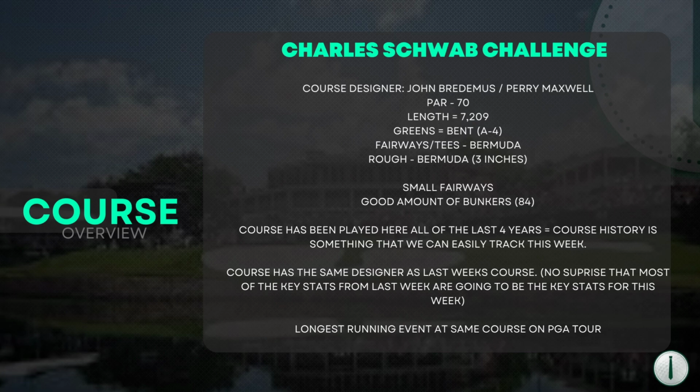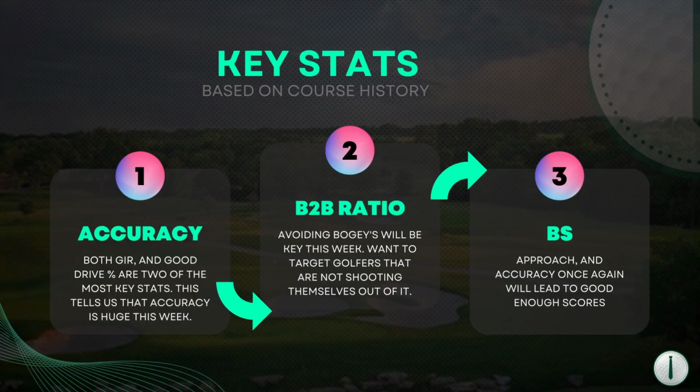But looking at the Charles Schwab Challenge, we have seen this course a ton. It's the longest active running tournament that's had the same course on the PGA Tour. It's the same course designer that we had last week as well, Perry Maxwell. It's also John Bredemus. I butchered that, I apologize. It's a par 70 course. Length is going to be normal size there. Got bent greens as well.